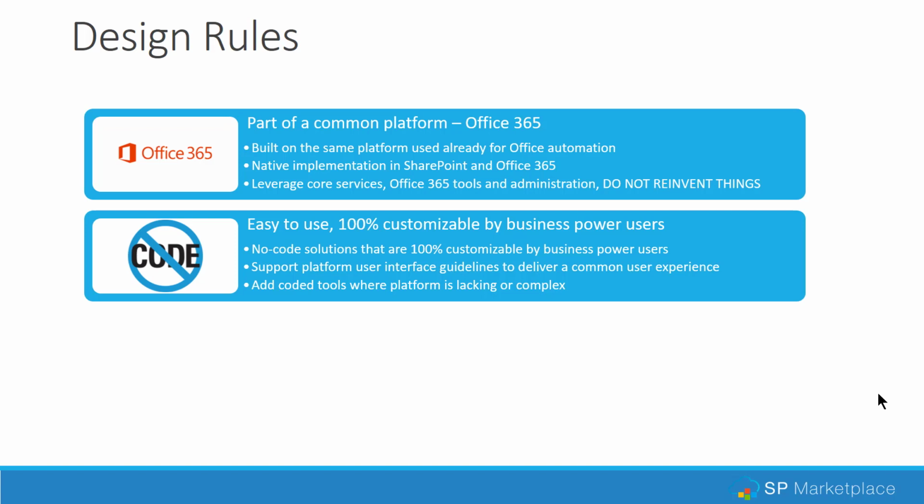And then only add coded tools or utilities where the platform is lacking or complex. Things like tools for perhaps workflow or other things underneath the covers that make it easier to change the platform, but still keep it 100% customizable.